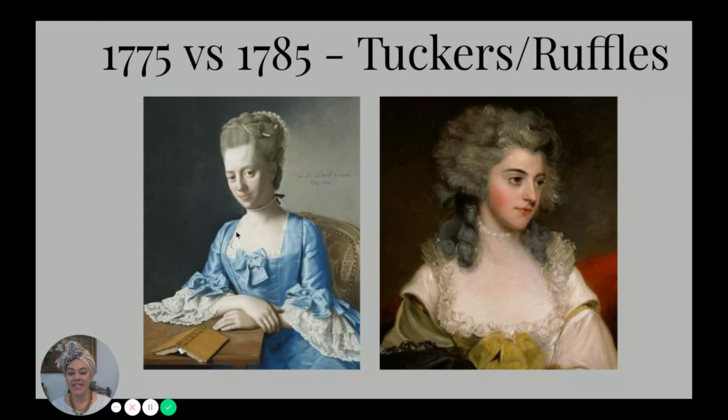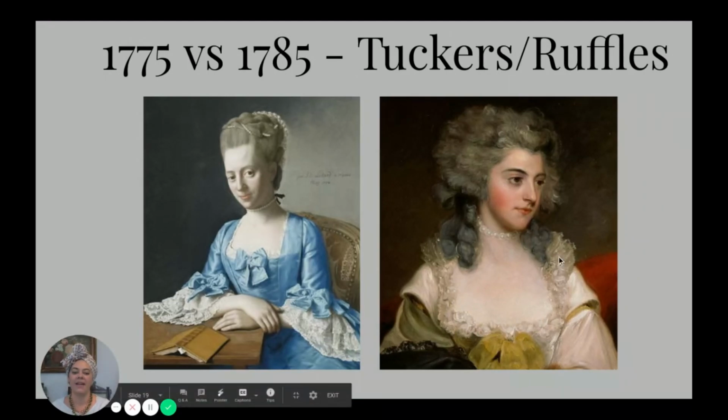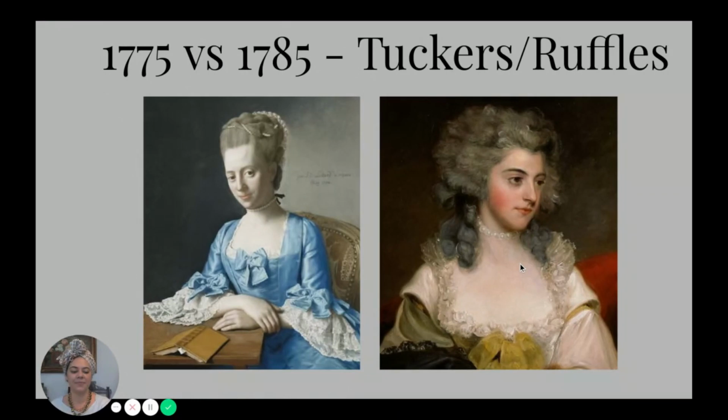So in 1775, it's just a very, very narrow piece of lace or ruffle, you see both, that's close cropped. There's not much showing out. It's just this fine line right along the bodice that gives a little bit of softness. Now, by the time you get to the 1780s, that whole rule again about the volume of the ruffles, the softness of the ruffles, that's starting to happen again. You can see that's really filling in her neckline in a very different sort of way.